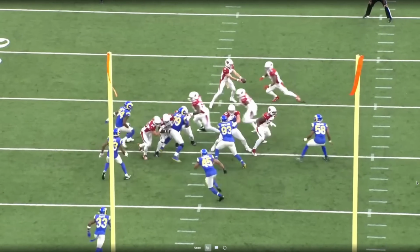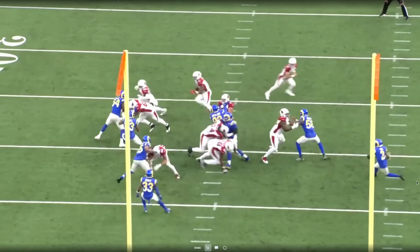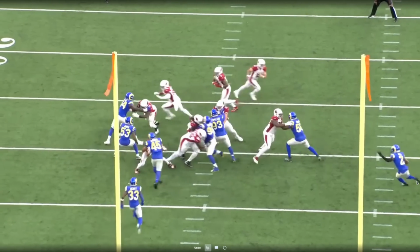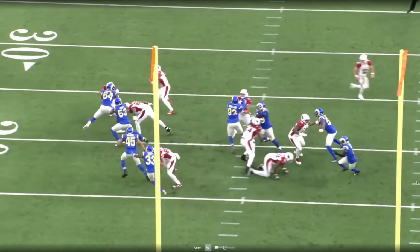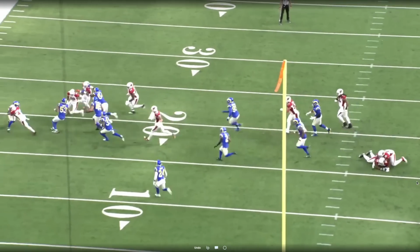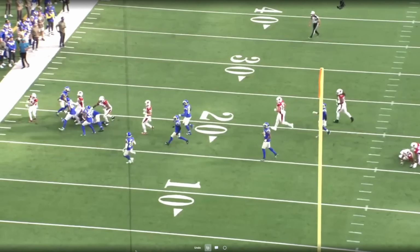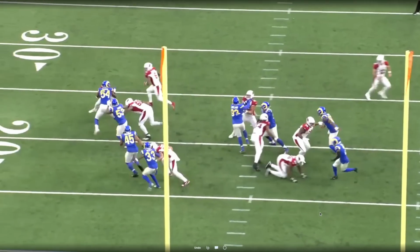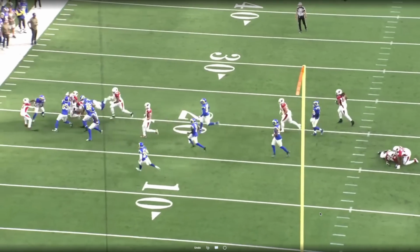Look at the length he uses here. He has 33 and 1/8 inch arm length, and he uses it in the run and pass game here. He avoids that block, strings this play wide, does not stay blocked, disengages, and goes and makes the tackle. This guy's a stud. He's going to be essentially a starter for at least the first half of the year with Miller out. He's a legit starter in the league.